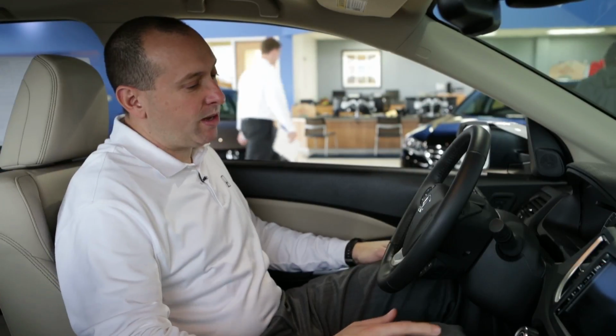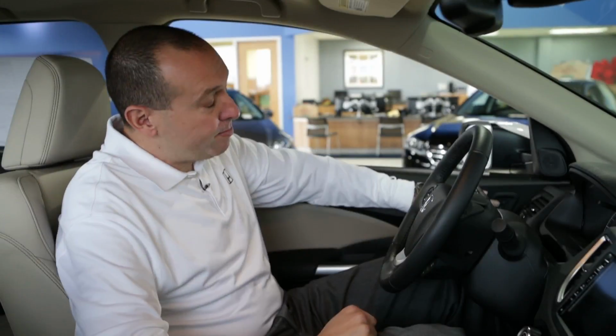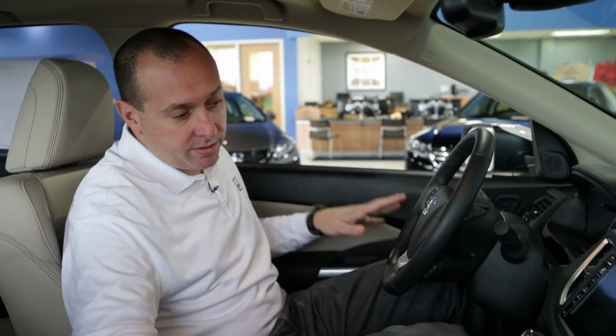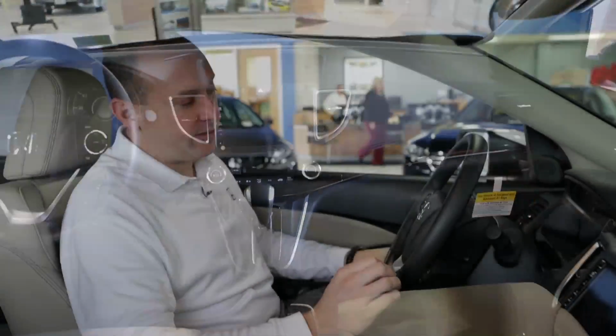Also standard on the Touring model, dual climate systems for both the driver and passenger. Memory seats, heated seats, USB connection, all of your phone needs right at your fingertips. The Touring model is loaded with safety features.